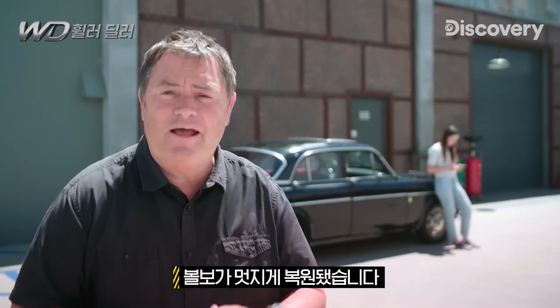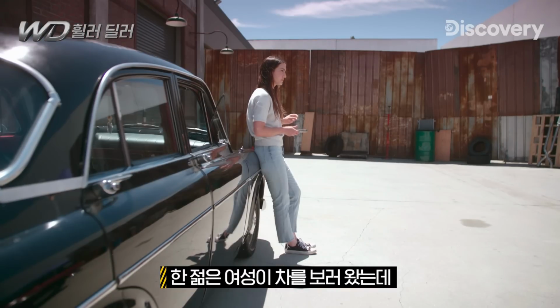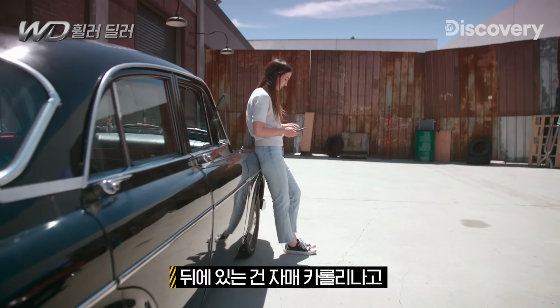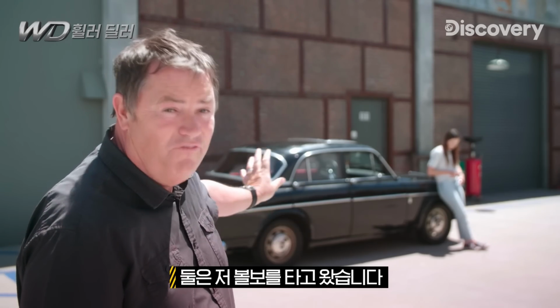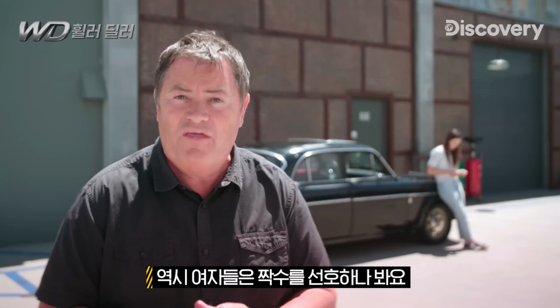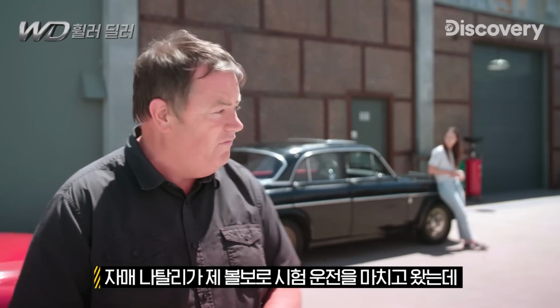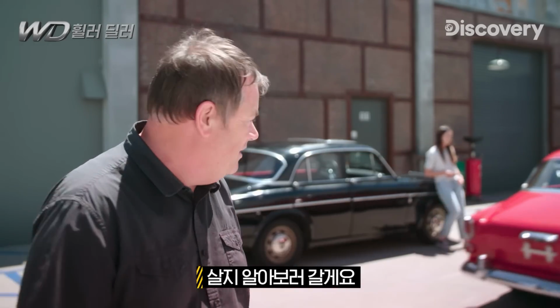Our Volvo is now finished and it looks absolutely amazing. And I've had this young lady turn up to come and see it. This is her sister, Carolina, and that's the Volvo they arrived in, another 122. But like all women, they like to buy things in pairs. So her sister, Natalie, has been out for a test drive in my Volvo, and let's see what she makes of it.